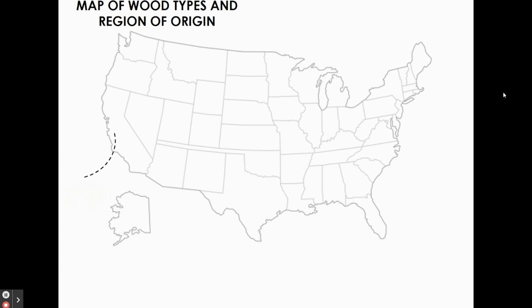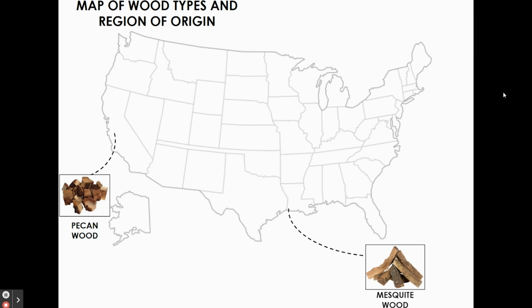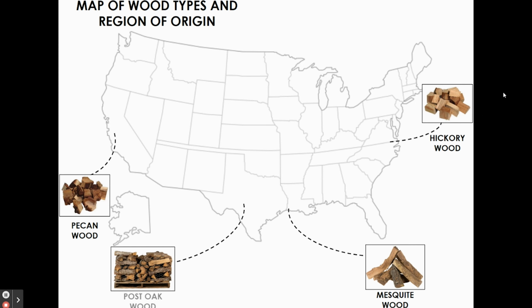Now, the regionality of wood dictates the type of cooking and barbecue that you're going to create, whether it's going to be pecan wood out in California or the West Coast, whether it's mesquite down in eastern Texas or like Louisiana area. You can get access to hickory wood near the Carolinas. And then probably the most popular wood is the post oak wood that's found in central Texas.